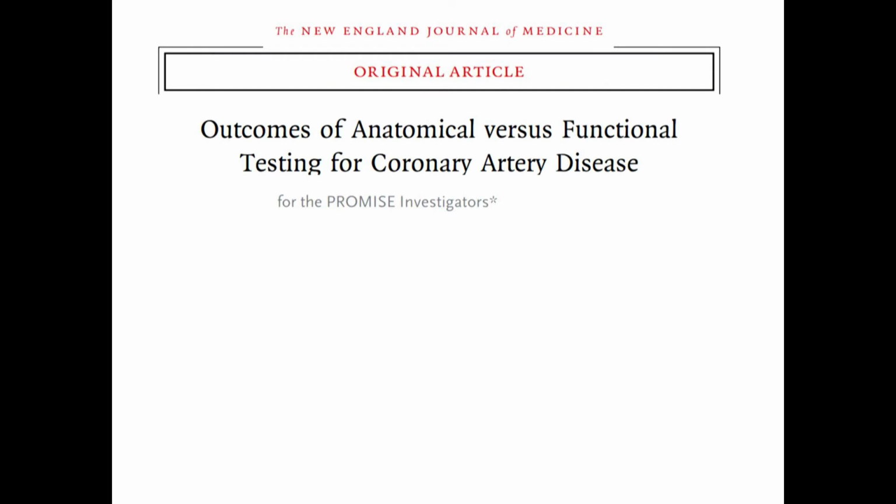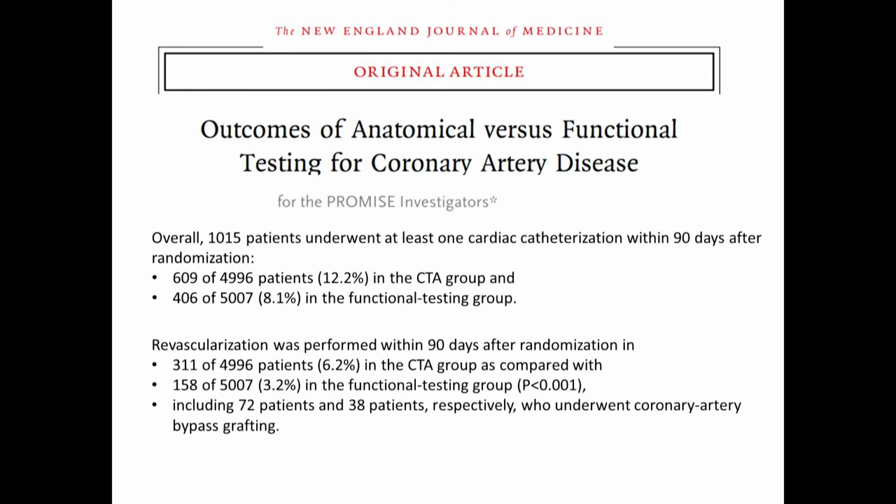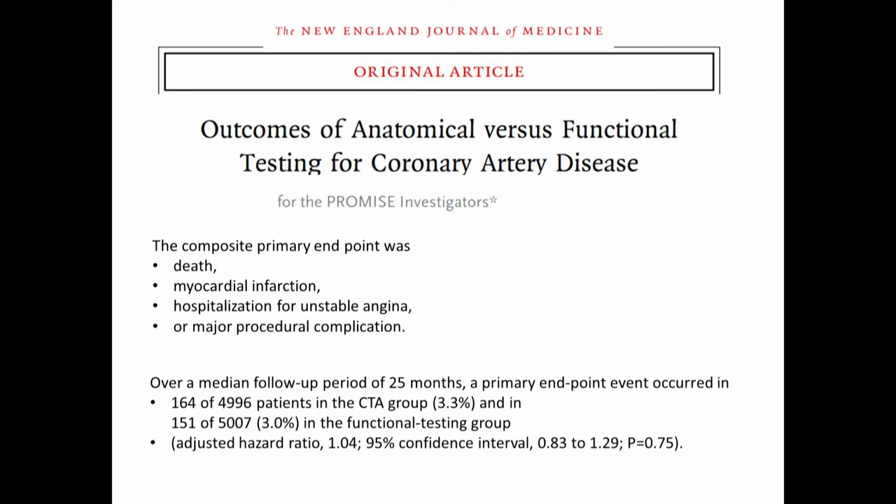Next, we can look at the PROMISE trial. These patients actually did have chest pain, but the prevalence of obstructive disease was less than 10%. These chest pain patients were randomized to functional testing, which is what we do routinely, or to have routine CTCA. Not surprisingly, if you did more CTCA, you ended up doing more invasive angiograms at 90 days. And of course, the CTCA group were found to have more stenosis. They had more intervention. At 90 days, 6% in the CTCA group had intervention compared to 3% in the functional testing group. Some of this intervention included bypass surgery. But after 25 months, there was no difference in the composite primary endpoint. Once again, people might have raised the question of statistical power to detect an important difference.